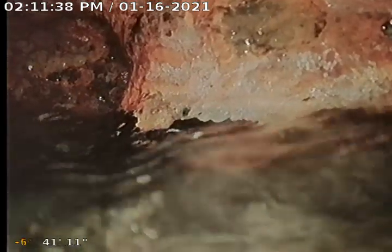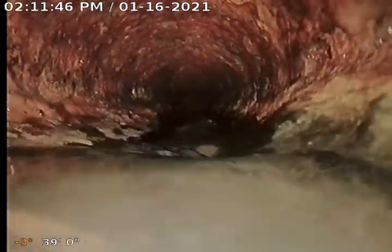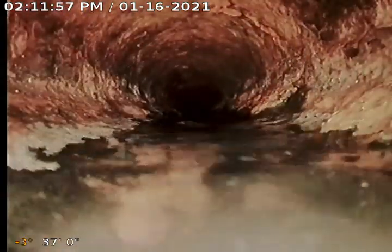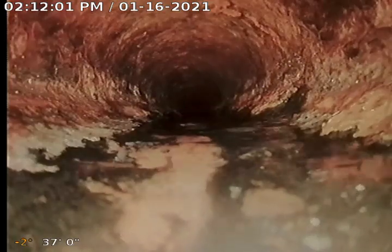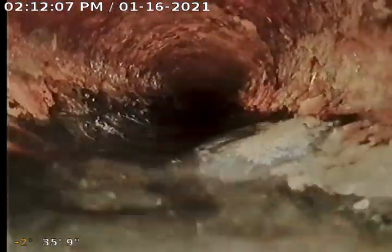So we went ahead and chain knocked out this line right here, which had tons of buildup in the pipe. And you could see it all mounded on the left and right hand sides of the screen where it was all scaled up. As we pull back here, you can see how it's nice and opened up now in comparison to the first video. All the globs that were clinging to the side walls and the bottom of the pipe are gone, and now it's nice and opened up.